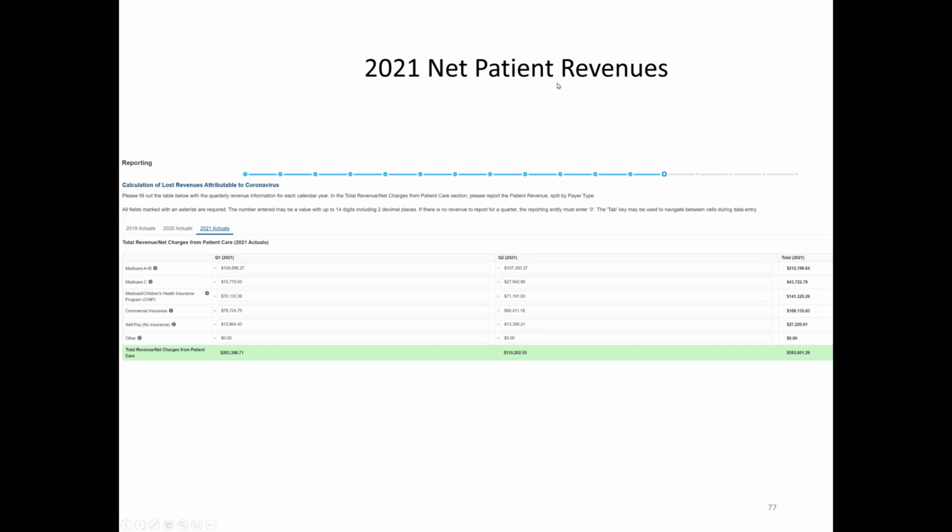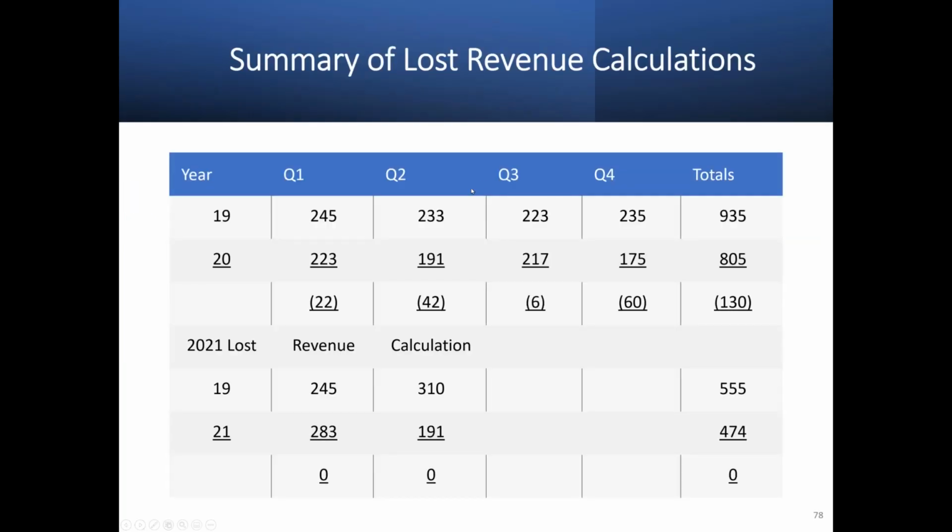Okay, 2021. Here was our net patient revenues for this particular clinic. We're starting doing all the COVID testing here, so you can see the numbers are going way up: 290, 283, 310. And then here is a table computing my lost revenues. My base year is 19, so I'm comparing my 21 to 19, and my 20 fiscal year to 19.